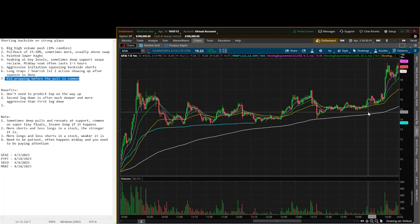And sometimes the big crack comes right away. So again, I waited, saw the pain, saw the lower high, saw the soak, waited for the squeeze, got over the level I wanted, insta shorted it, big crack, low volume, big crack. That's why I always say 1-minute 200 is really strong. I always take profits down here because of how manipulated stuff is.